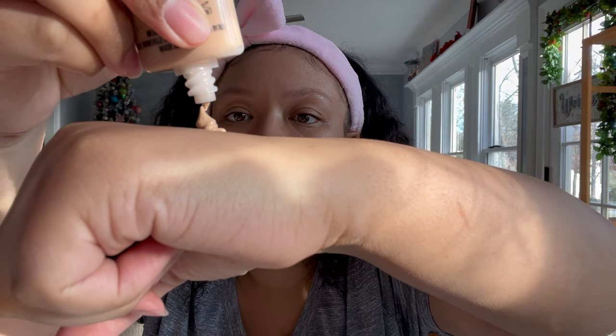Now the part that I'm a little bit worried about, the foundation. This is in medium one and it's by Candy Moyo. This is what it's looking like. I'm gonna do my makeup the same way I always do it. I'm not gonna switch it up. I always take my beauty sponge, wipe it off my hand and go to town.